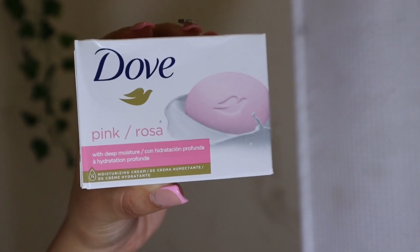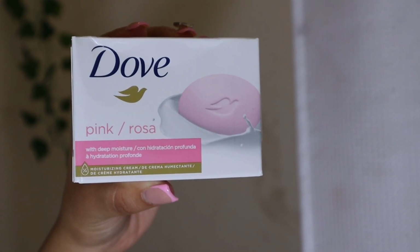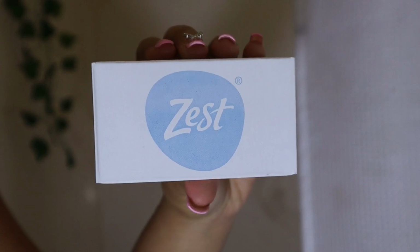Before we get into this video, I want to show y'all the products I'm using. First, we have this bar of rose scented Dove soap, and it smells so amazing, and it's also great for sensitive skin, so I highly recommend it. After that, y'all, we have this bar of antibacterial soap, which I feel like is super underrated, but I'll go into detail about later. I recommend the brand Zest and Dial for these.